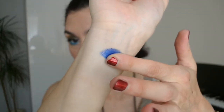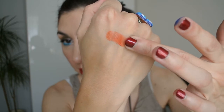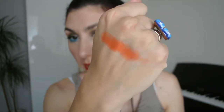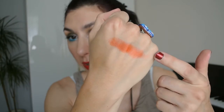So let's swatch the shades that I originally was attracted to on this side of my arm, and then this here is a swatch for the shade that I am totally 100% hopelessly in love with, and that is Tigress. Zuri, the blue shade, is absolutely phenomenal, but there is something about this shade and the fact that I have nothing quite like it in my collection that just, I can't get over this shade. I want to wear it all the time.